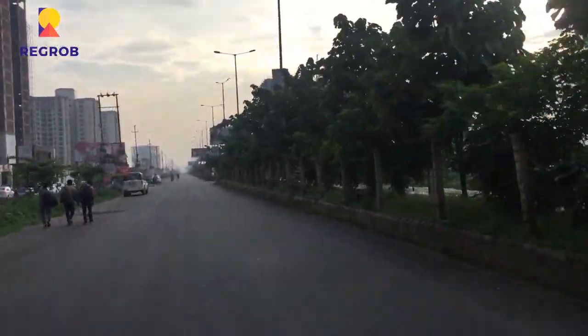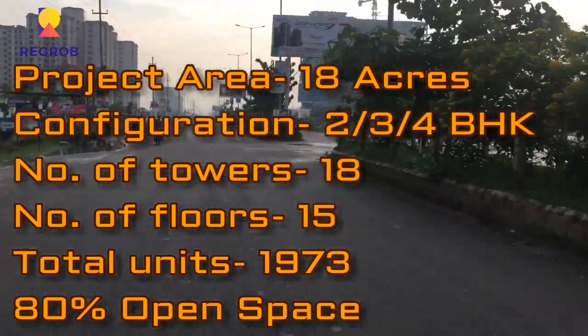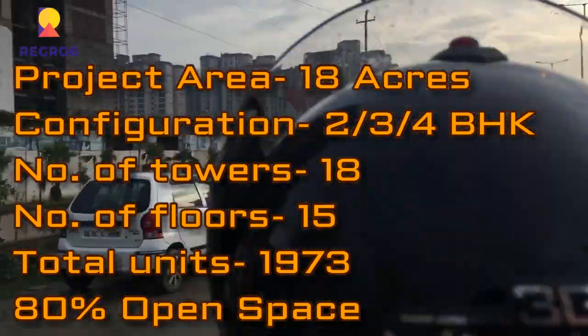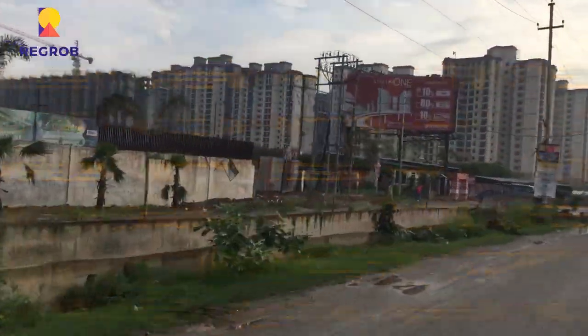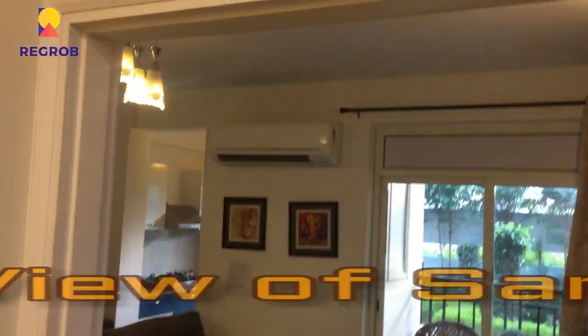Today in this video we are moving towards the Stellar Jeevan project, which is located in Noida Extension. This project is built across 18 acres of land and offers 2, 3 and 4 BHK apartments. It consists of 18 towers with 15 floors each and comprises a total of 1973 units having 80% open space. And now we'll give you the interior view of a sample flat.